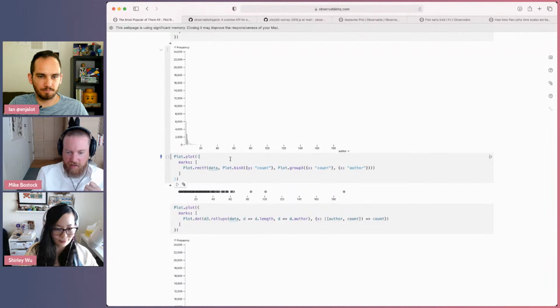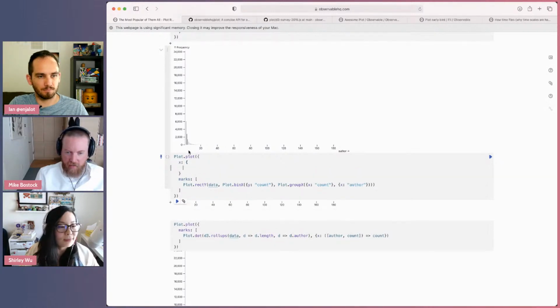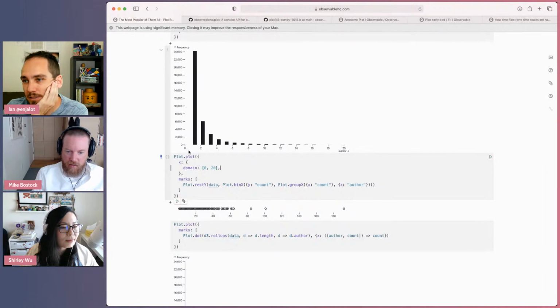Let's see. It's again one of those exponential distributions where most of your authors have only one story. So was it before that we did this? Like if we just wanted to do, I just tried it 0 to 20. Oh, I guess it's much quicker to do it that way.